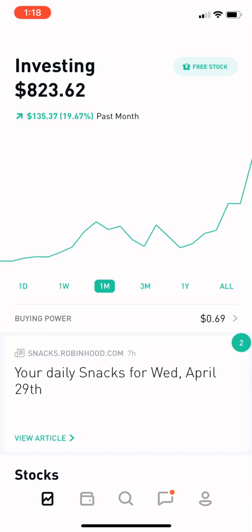This also isn't my only thing that I invest in. Obviously, it's my newest, but I also use Coinbase to buy Bitcoin and other cryptocurrency. I use Acorns, which rounds up money pretty easily for you, and they kind of do all the investing for you, as well as having a Roth IRA.